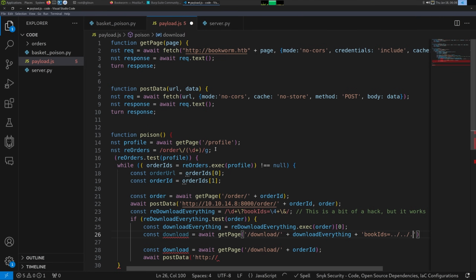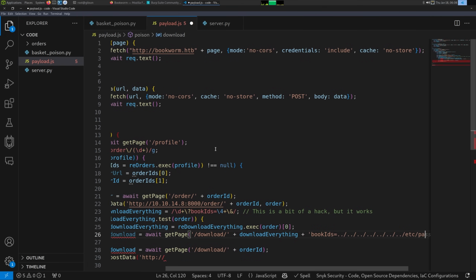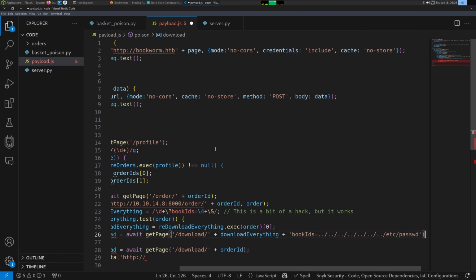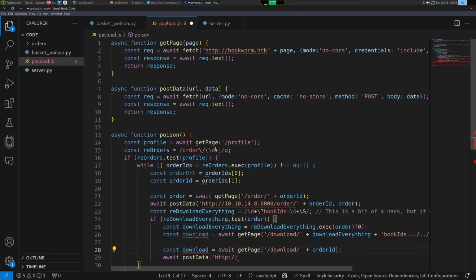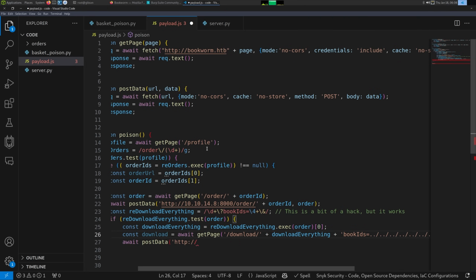And we're going to do a bunch of dot slashes, etc/passwd. I think that is good. I'm hoping it is. And I'm going to do one slight thing.